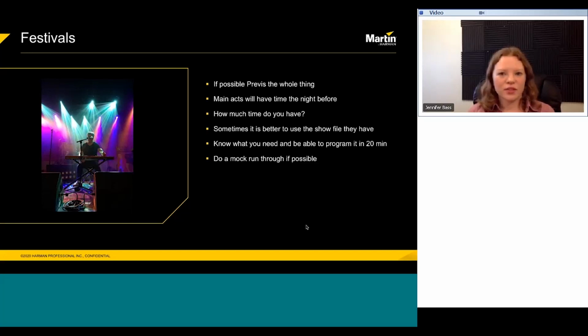Yeah, main acts will have the time before. I make a plan assuming that I have almost no time. I've done it where we roll up right before the performance because the bus got stuck and we had to wait for a while, and then we were running late, and we just had time to get everything on to go, and I was running out to front of house, setting up video. You have to prepare for the worst case scenario with that stuff.